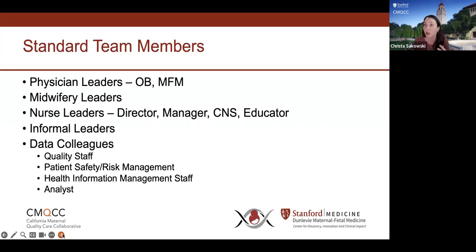Informal leaders. We all have those nurses on the unit or physicians on the unit that maybe aren't the OB chair or the charge nurses, but they do have a lot of pull and weight. People really like them. They're good at engaging with people. You want to try to pull them into projects like this to help with the spread.